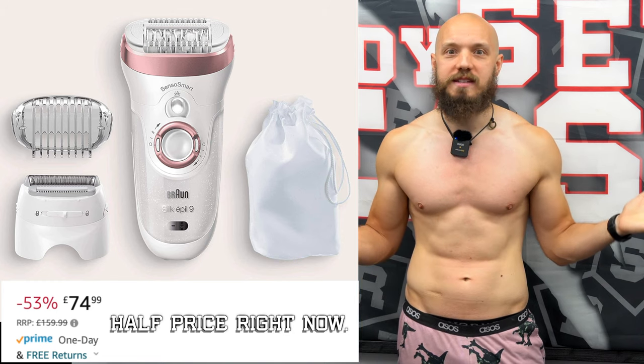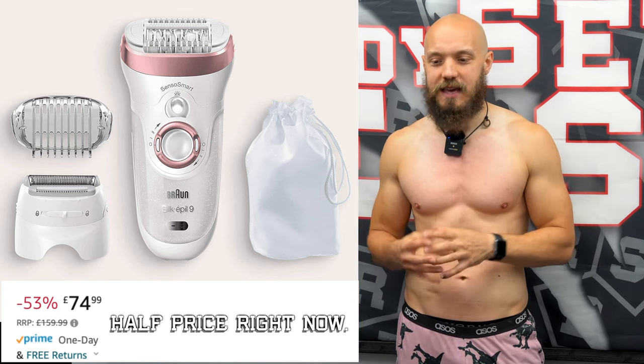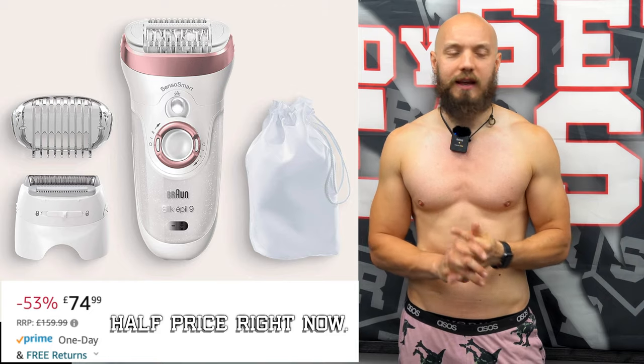The recommended one, the one that everyone thinks is the best, is the Bronze Silk Apple 9. People like it because you can use it in the shower. In the shower is fine. They say it hurts less. Yes, it will, but that's also just because it's doing a worse job. It's harder to pick up a wet hair than a dry hair. So if it hurts less, it's just because you're gonna have to go over twice as many times to actually pick up the hair. And that's fine, just giving you the information.